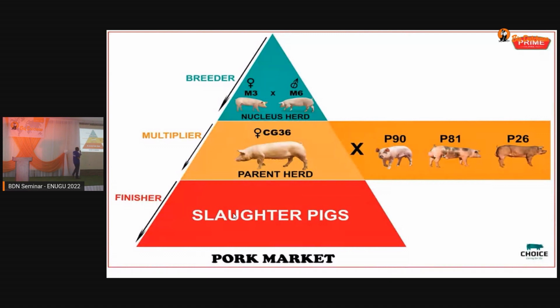All right? So, this is the only way that it can work. We cross the M3 with the M6, whichever way around, it doesn't matter. What matters is that we have the progeny from both breeds in the parent herd. Then on the parent herd, we can now choose depending on our market. We might have a butchery, we might not have a butchery. It doesn't really matter. Okay? We now choose from any of these boars there to combine and cross with the parent herd to fix a slaughter pig that is convenient for our market, that we can easily sell, and money back guarantee, a return on investment.